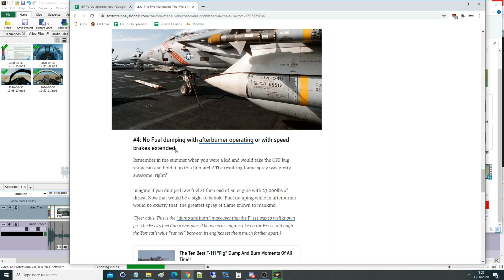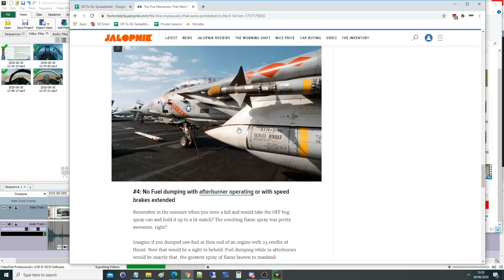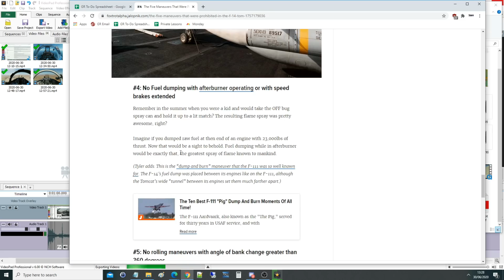And afterburner obviously sets light to the fuel that's being dumped. If I was going to take a guess about the speed brake thing, I would say that they would cause air disturbance around the dump and atomize it or something, causing the fuel to wind up back on the plane or in the engines. That makes sense. It was safe to do it on the Pig, the F-111, so they did it at air shows and stuff, but it was never considered safe on this aircraft for whatever reason. And so we'll go and try that.